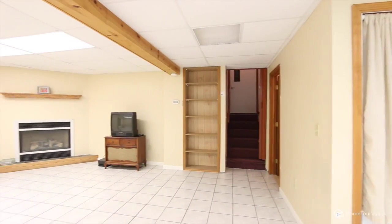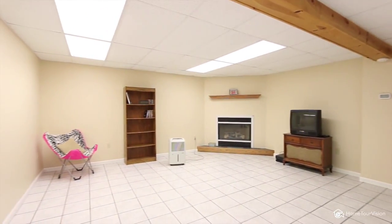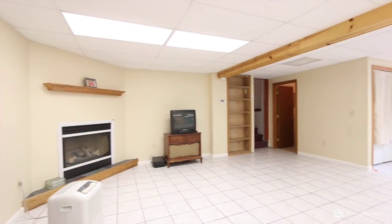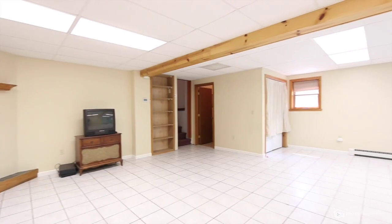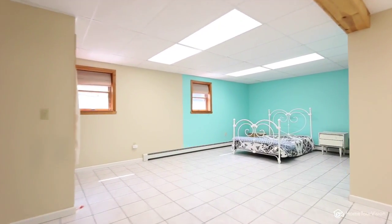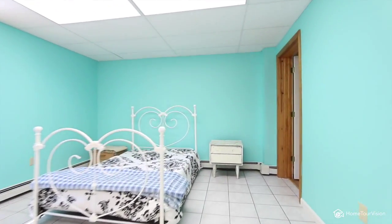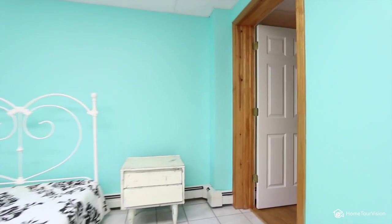The large family room boasts of a gas fireplace, tiled floors, and plenty of light to make this a great room for relaxing. At the end of the room, there is a den office, which is great since it is out of the way, just in case you keep a messy desk like I do.